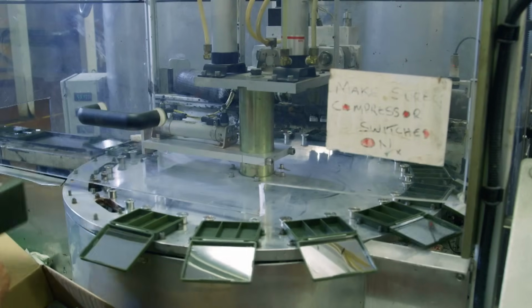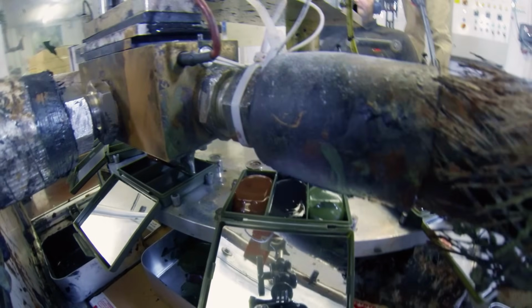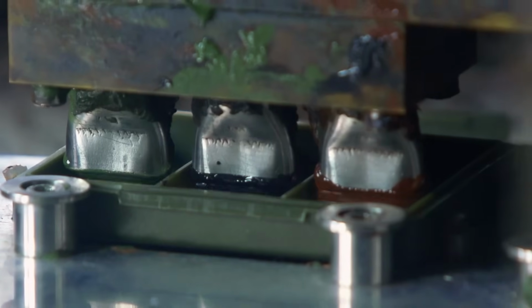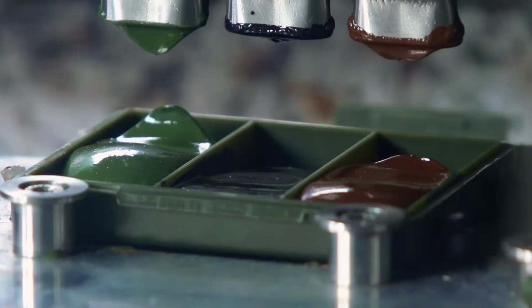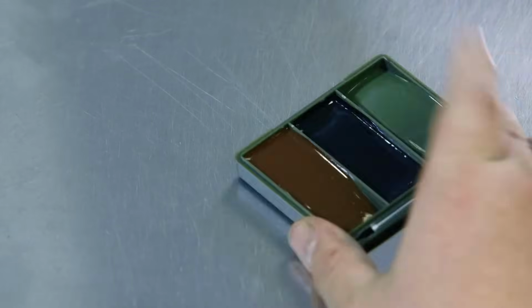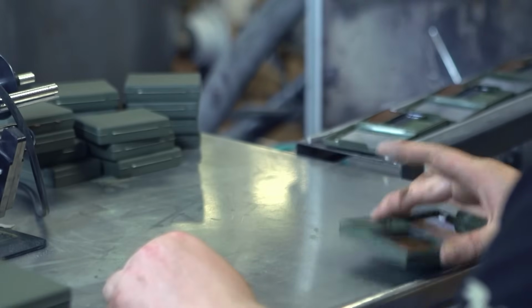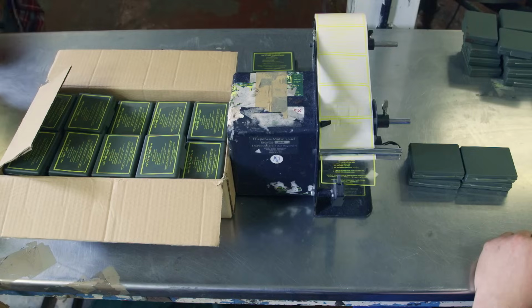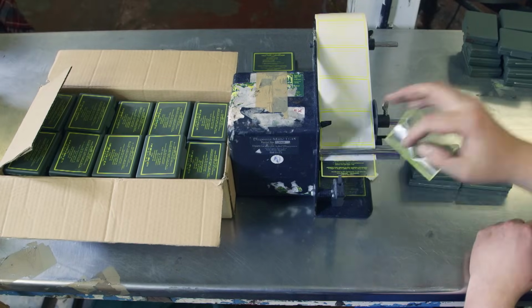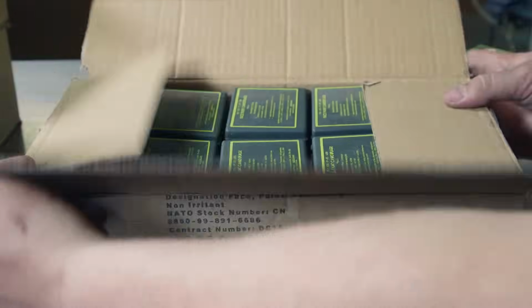Once the paint is ready, mirrored cases are placed on a rotating carousel. Each of the 3 colors is injected into a separate compartment. The case is then fed down the line onto a vibrating conveyor. The vibrations settle the paint into its compartments. Each compact is then tapped to settle the paint further, check for flaws, and sent to packaging. Every compact is labeled with the ingredients and expiry date. Then they're boxed for shipping to soldiers in the field.